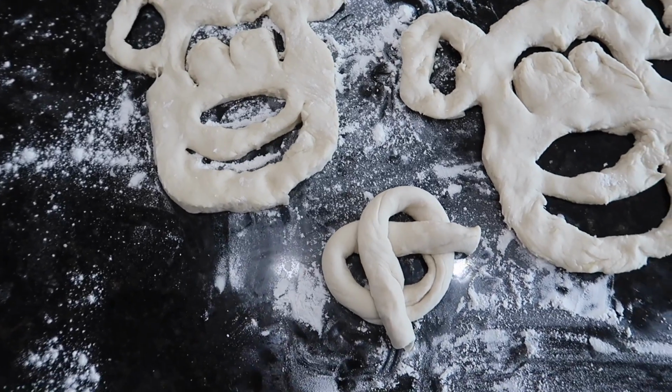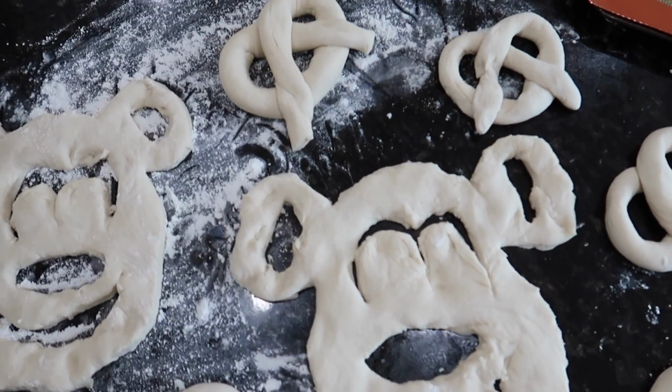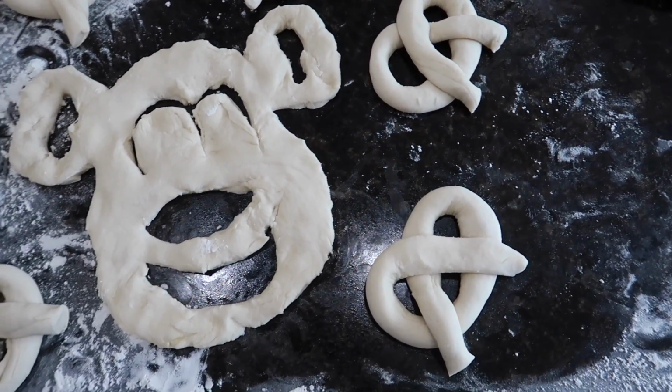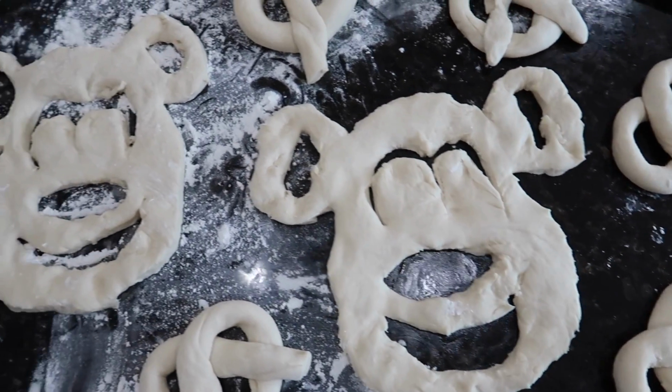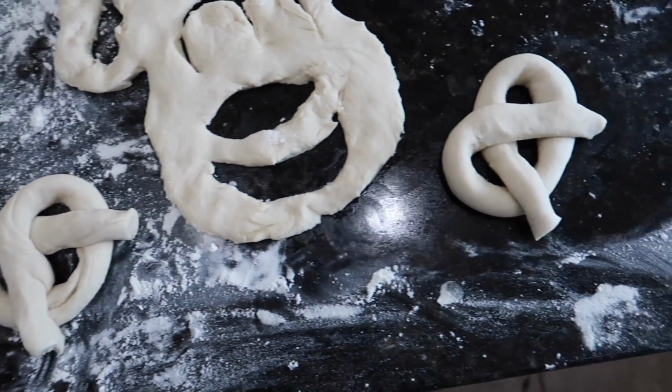Okay, this is what we are working with. They're not cute, but they have potential. I made 2 Mickey Mouse pretzels, Exhibit A and Exhibit B, and then a bunch of little mini pretzels.